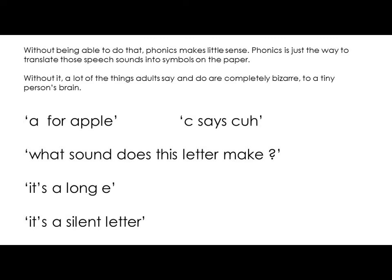What sound does this letter make? Well, letters don't make sounds. Especially if you've got children who are very young, they're very, very literal. So if you say, what sound does the cow make? They'll say, moo. When you say, what sound does this letter make? To a child, how does that make any sense whatsoever? The letter is just a squiggle on a piece of paper. It doesn't make a sound.